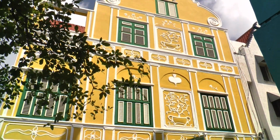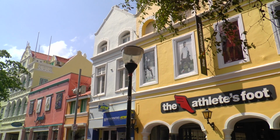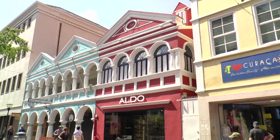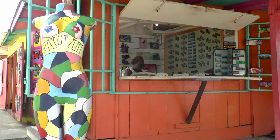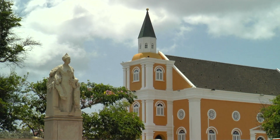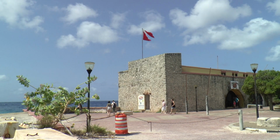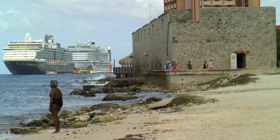The houses along the Breedestraat, which runs through the historic district of Punda, are vibrantly colourful in the pulsating old town. At the Wilhelmina Park, a church-like building sparkles, the seat of a reform group of Sephardic Jews. And just behind it, remains of the old Wasserfort form a border to the old town.